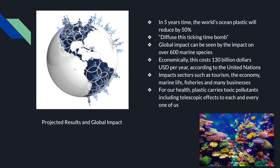For the environment, plastic bottles is one major concern when it does come to environmental issues. And according to the Ocean Cleanup website, this impacts more than 600 marine species. In addition, one global impact for the economy, estimated by the United Nations, is that plastic costs a total of $13 billion per year. This impacts many different sectors such as tourism, marine life, fisheries, and many businesses. This also has a global impact on our health, seeing as plastic does carry toxic pollutants to each and every one of us, and this includes telescopic effects by marine consumption.